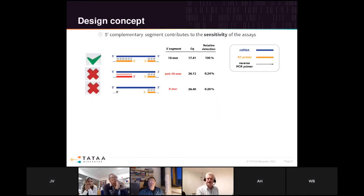This is just to illustrate the design concept. So in the top, we have the microRNA target in blue and the two hemiprobes shown in yellow. We do a regular qPCR and we obtain a Cq of 17.41.